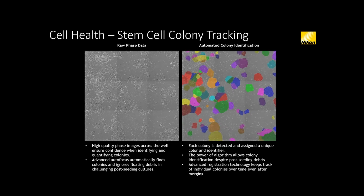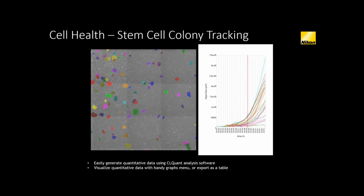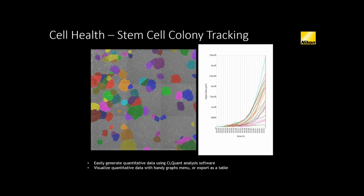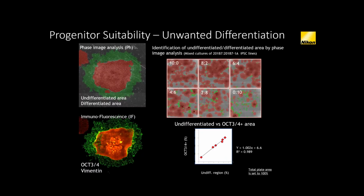Shown here in different colors are each of the colonies that are being generated during the culture process. And then you can quantify their health over time by looking at parameters such as size, morphology, these kinds of things. Shown here in the graph on the right. And we can even take this further and we can tell which ones have been differentiated and where the differentiation is and where the pluripotent cells remain. And if we have too much differentiation, we can flag those for removal. And the fidelity is quite high.